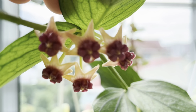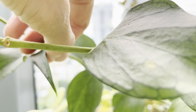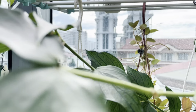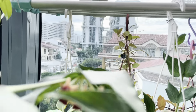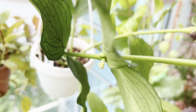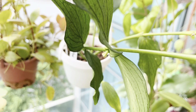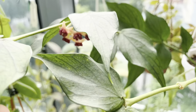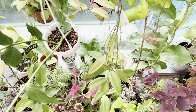Yeah, look at how gorgeous this is. And I just want to touch on this one. It's the second peduncle that's budded up. There's an old peduncle over there that's previously bloomed and I have shown you guys. Yeah, Fishtail Hoya polyneura.